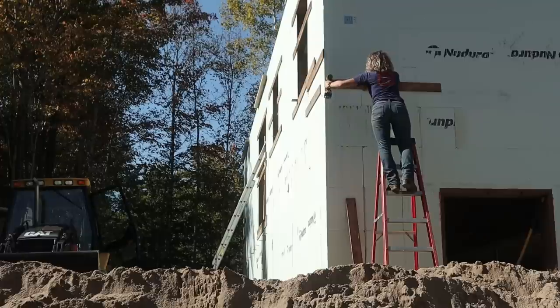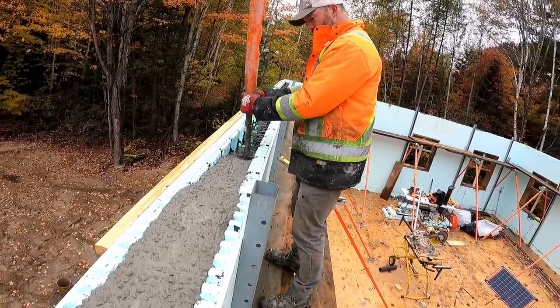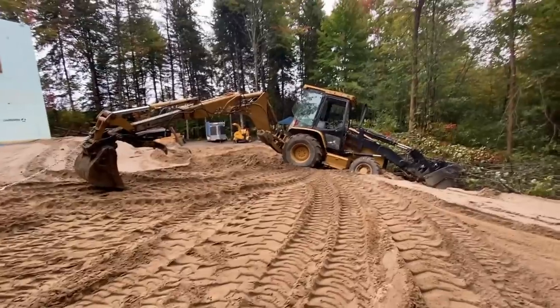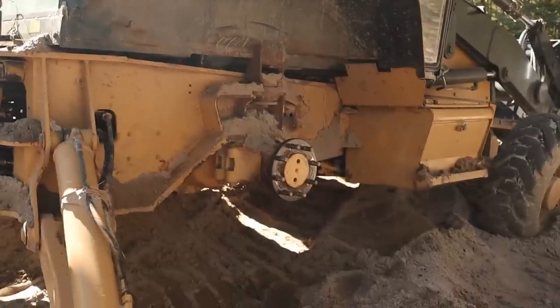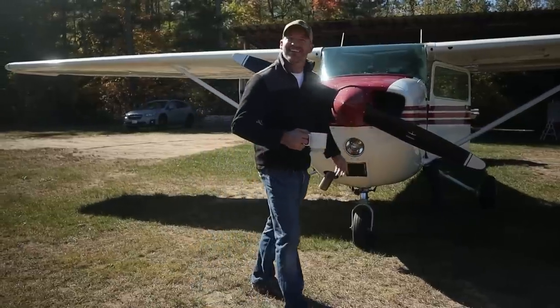In this video, we get to see some real progress at the house with our main floor ICF walls finally being poured. We also get our well drilled, overcome some challenges with the backhoe. We got a little stuck here. Prepare the sonotubes for the front and back decks, and we even added a little special treat to the end of the video, so make sure you stay tuned. Enjoy!